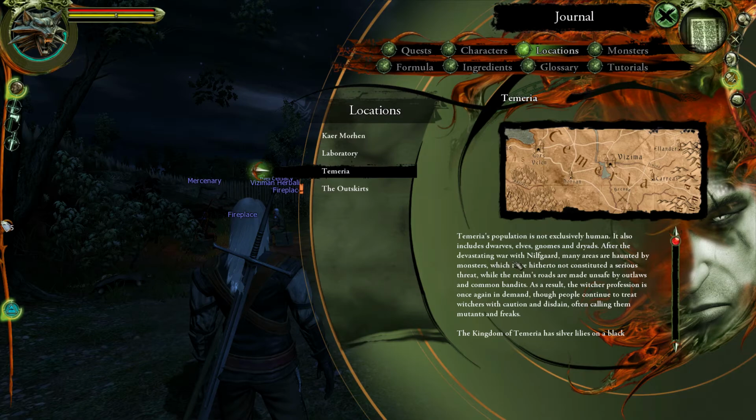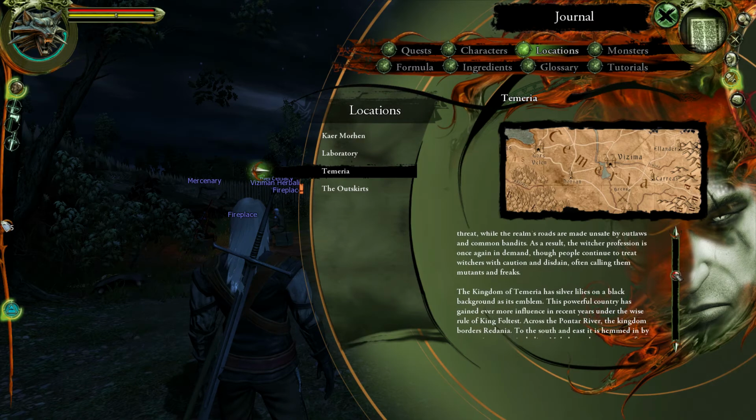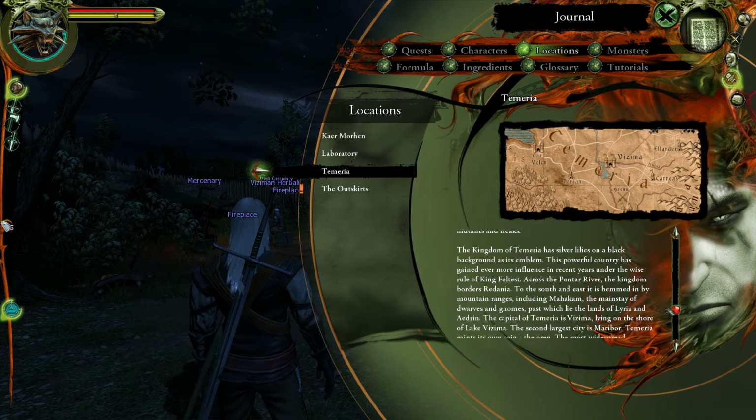After the devastating war with Nilfgaard, many areas are haunted by monsters, which have hitherto not constituted a serious threat, while the realm's roads are made unsafe by outlaws and common bandits. As a result, the Witcher profession is once again in demand. Though people continue to treat witchers with caution and disdain, often calling them mutants and freaks. So it's like, do you want our help or not, people?